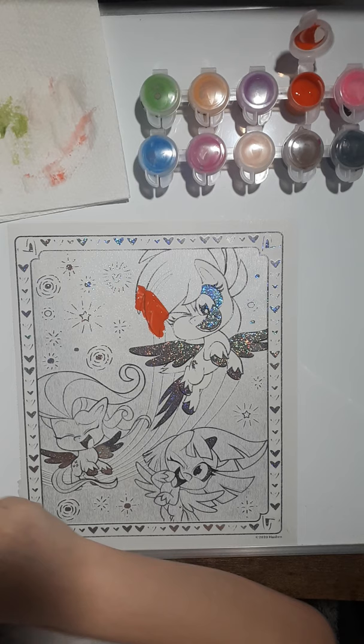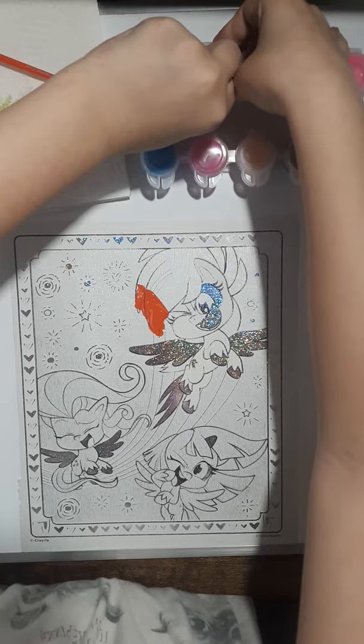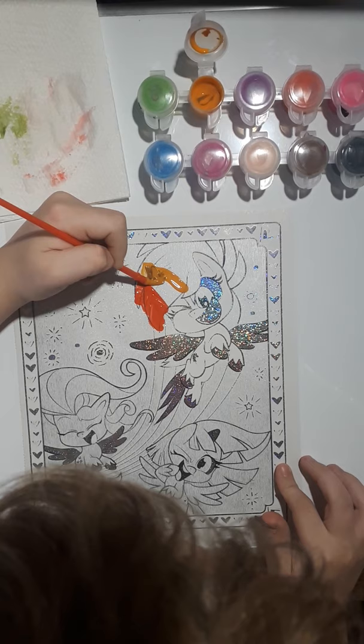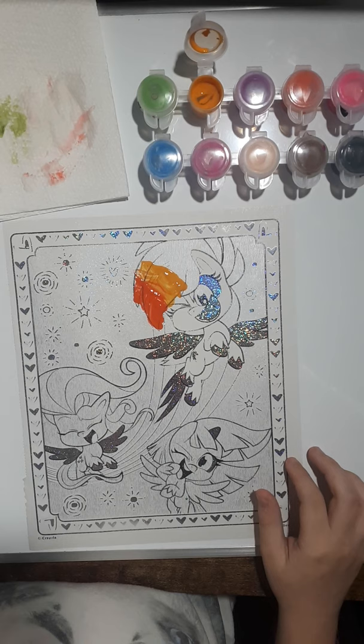Okay, done with that, viewers. I'm done with the red. Close that up to orange. Yes, yes. Paint it. Make sure to not mix it up, which I did a little bit, but that's okay. Done with the orange.